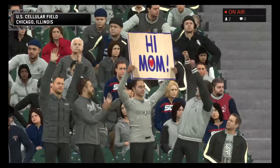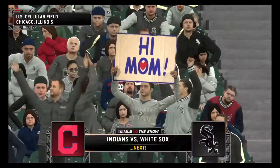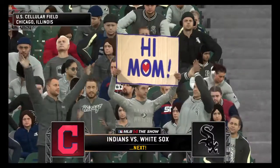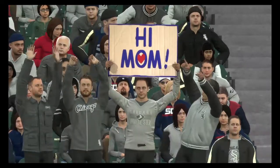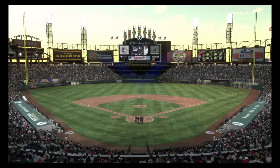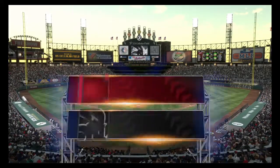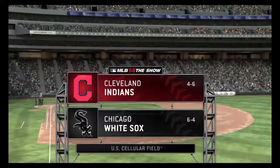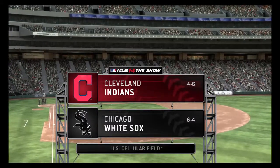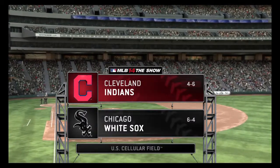Getting set for baseball from the Windy City. It'll be the Indians and the White Sox coming your way next. It's time for baseball on a Friday night on the south side of Chicago. Tonight, Game 2 of this 4-game weekend set between the Cleveland Indians and the White Sox.